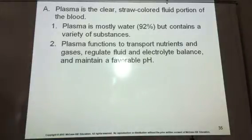It is a yellowish color when you take all of the other particles, all of the blood cells, out of it. So plasma is 92% water. It's mostly water. So your plasma amount can fluctuate due to your hydration, but it carries or contains a variety of substances. Plasma's job is to transport nutrients, whereas your red blood cells carry gases, oxygen and carbon dioxide. Plasma is going to carry the nutrients that you need. It's going to regulate your fluids, your hydration, electrolytes, and keep your pH about the same.